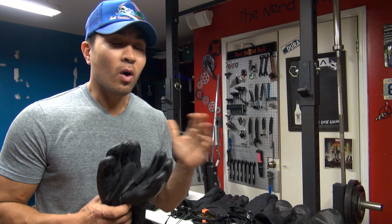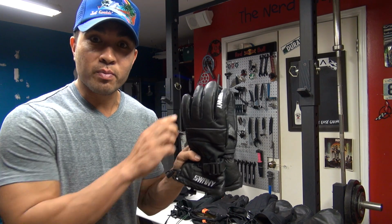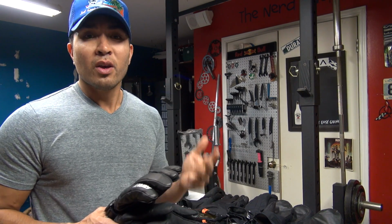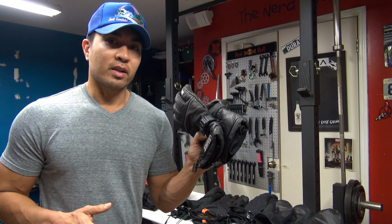Great brand for all kinds of stuff, right? This is almost like an all activities kind of glove. It's not very huge, mitten-like, so you can do this for snowboarding, skiing, mountaineering, climbing, all that kind of junk, you know, just shoveling snow out of your driveway. It's that kind of glove.